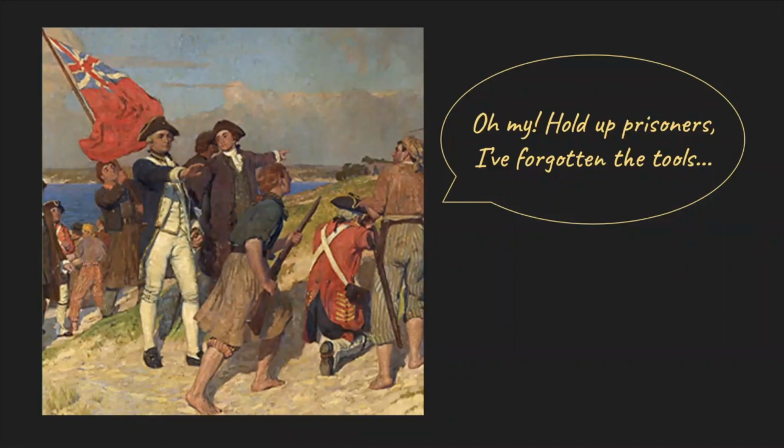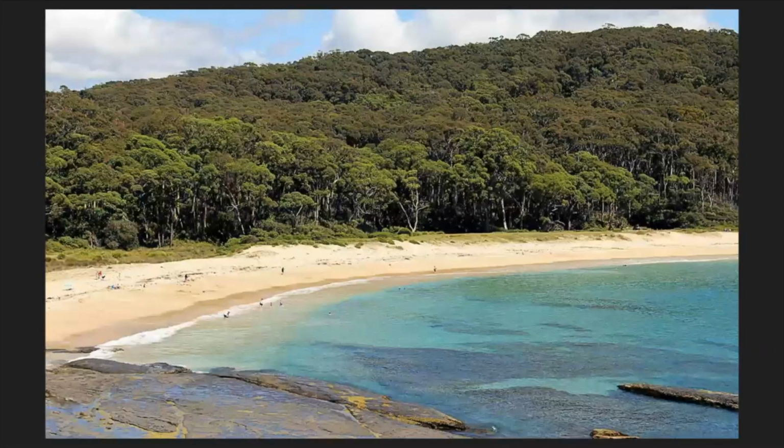Remembering that if we follow the official narrative, when the ships rolled into Sydney Harbour on that fateful day, it would have looked something like this. Wow. Yeah, so thick, dense bush, the trees would have been coming right down almost to the water's edge, and it would have been like that for as far as the eye could see in both directions.